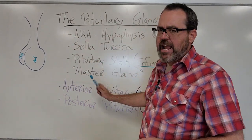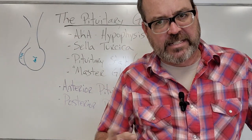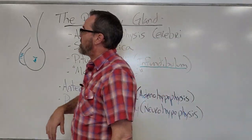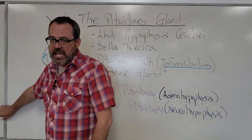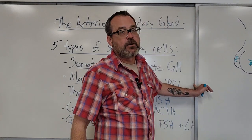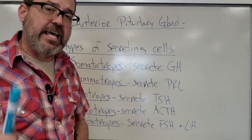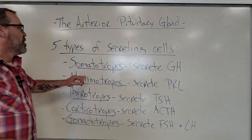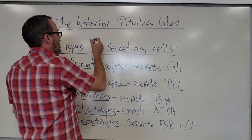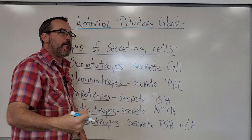Now we're going to treat our anterior pituitary and our posterior pituitary like two different glands. Yes, it's one pituitary gland in two regions, but we're going to really treat it like two different glands, because they secrete different things. My anterior pituitary secretes certain hormones. My posterior secretes other hormones. But before we get to the actual hormones themselves, we need to talk about the 5 types of secreting cells of the anterior pituitary. So that's where we're going to start. We're going to begin this with the anterior pituitary just because it's more complicated.